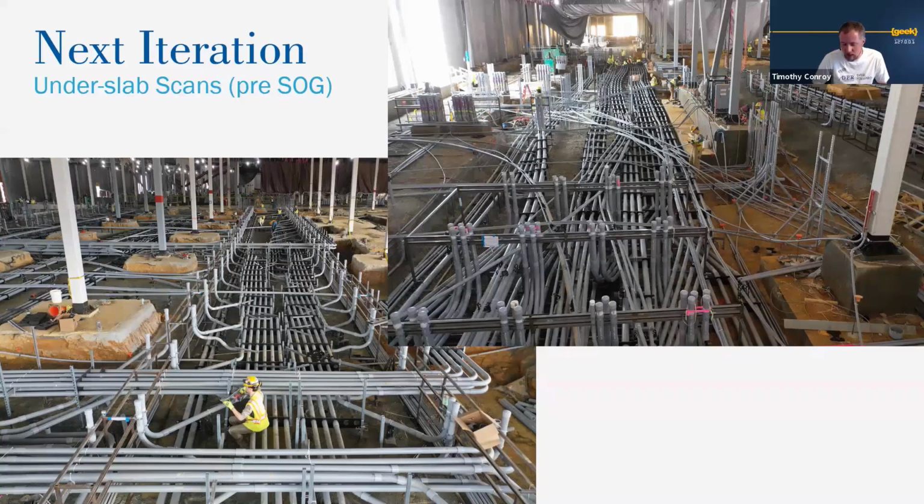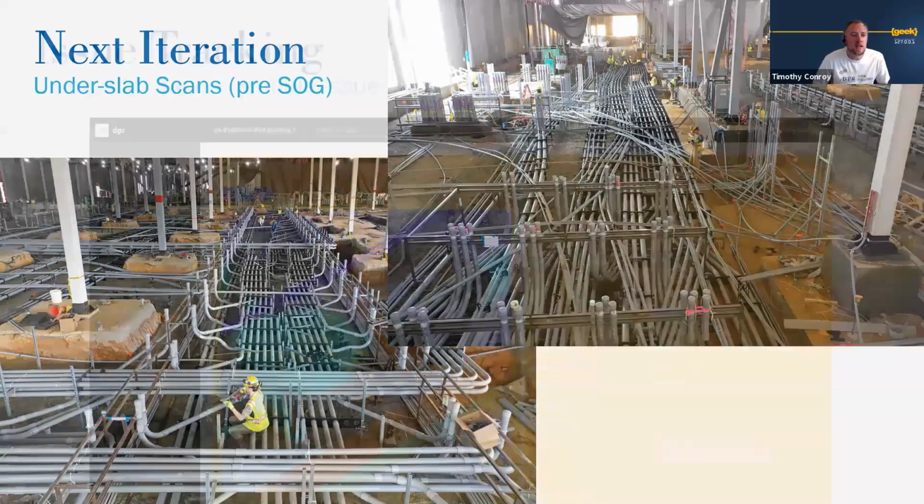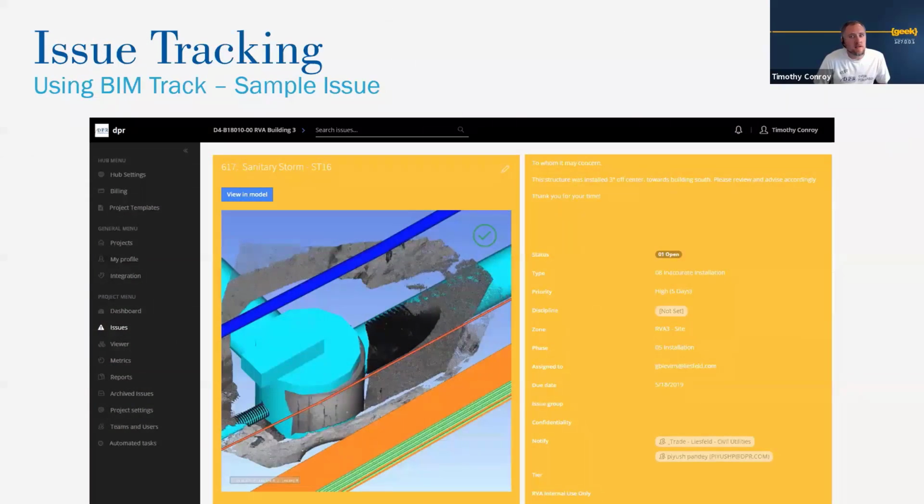So we're still trying to dig into more of these types of scans to see where we can push the boundaries on what is possible today. At the end of this, finding these issues is only part of the problem. We also need to track them. If we're not tracking these issues to resolution, why are we even finding them? The follow through is what really makes the difference.